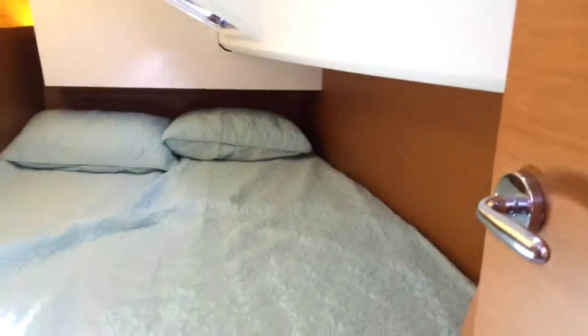Looking at the aft berth, this is a fairly large squared out berth. You also have quite a bit of storage in her. As you can see, to one side you have hanging locker space, and then on the other traditional shelf spacing. So lots of storage in her. Again, plenty of hatch access, so it's fairly bright down below in her.